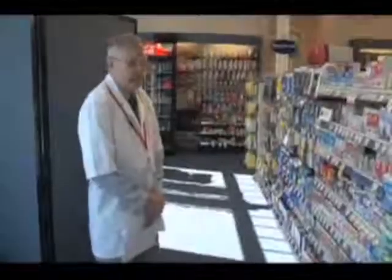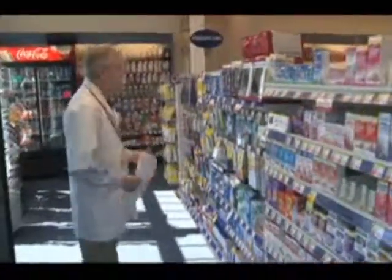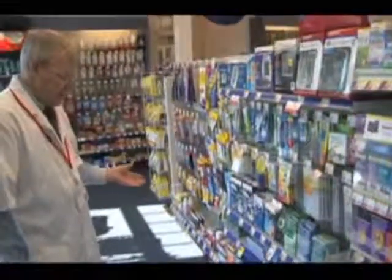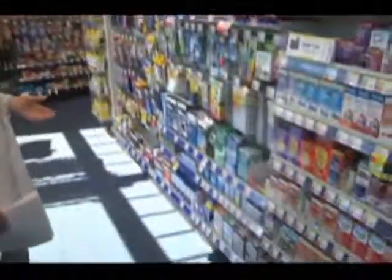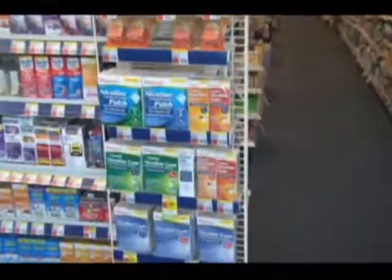Let me take you for a walk through the pharmacy. Okay, I'd like to take you for a little trip through the pharmacy. And you can see we have blood pressure monitors and blood glucose monitoring systems and the necessary strips and lancets that go with it. We carry a line of nicotine products to help you stop smoking, which is essential that you stop smoking for your own health. We need to help you with that. We have the product to do so.